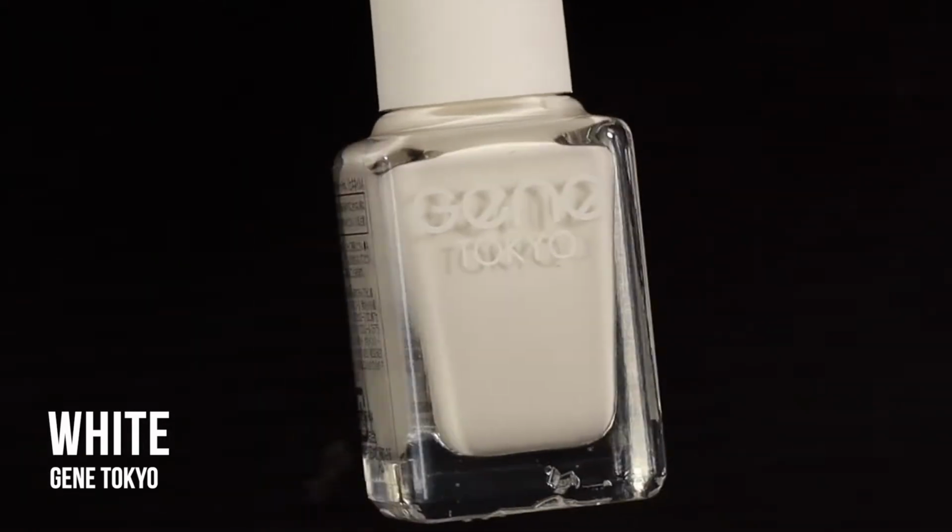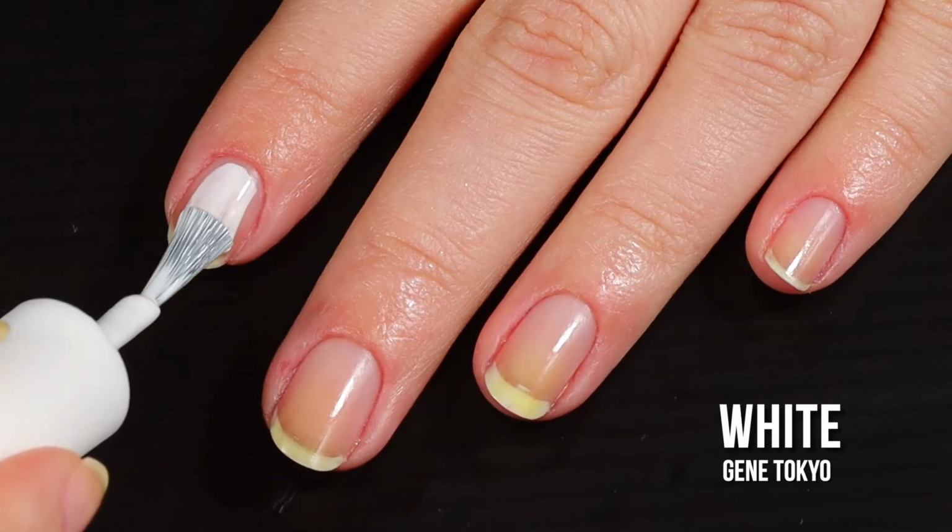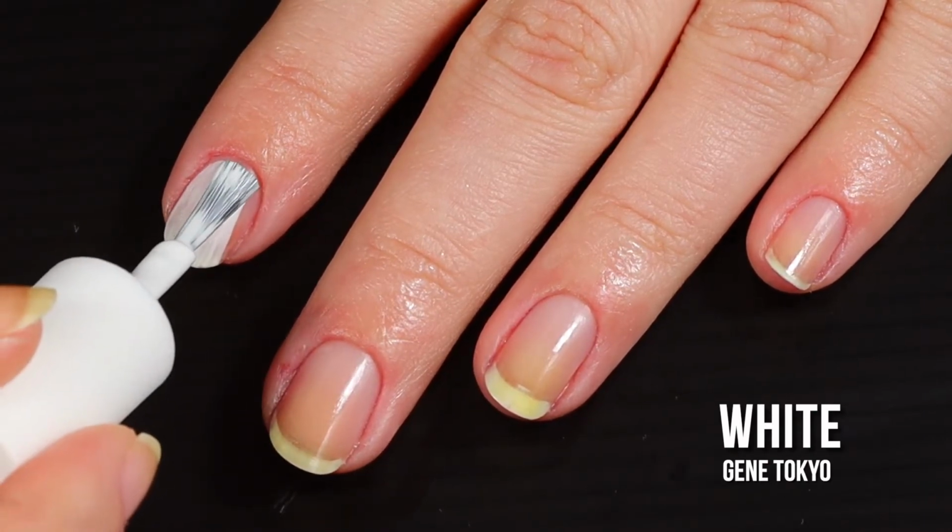Moving on, we have the shade White, which is actually not a milky white, it is a stark white creme. Pay no attention to the busted bottle, remember this polish was $1.